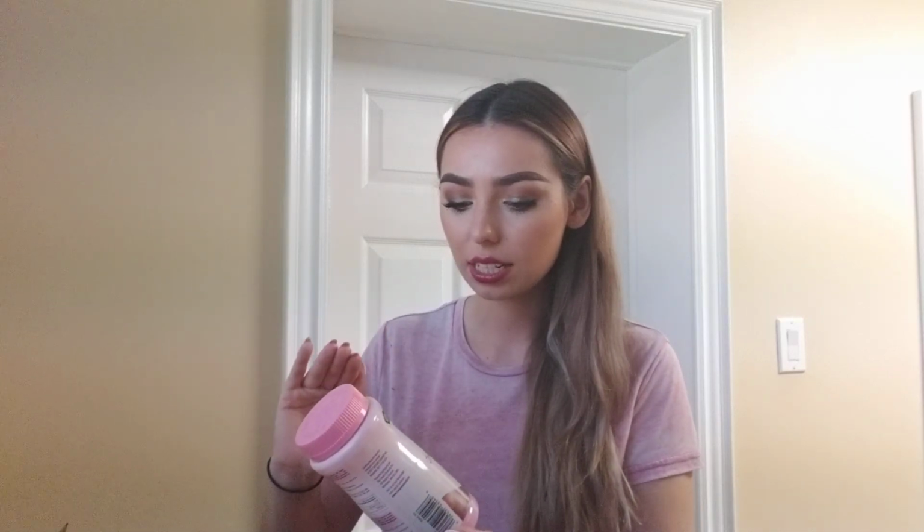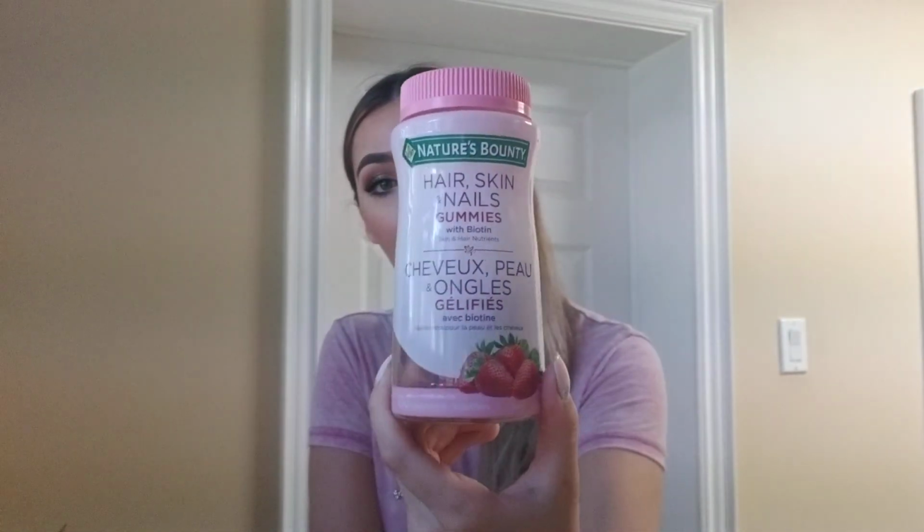Alrighty, I also wanted to mention kind of like a healthcare product, which usually I don't go into, but this has been really great. It's the Nature's Bounty Hair, Skin, and Nails Gummies with biotin, and first of all, this tastes so good. That's what the packaging looks like. It's just a really cute pink packaging. The actual little gummies are really adorable. They're these tiny little things, and they taste like strawberry, like yumminess.